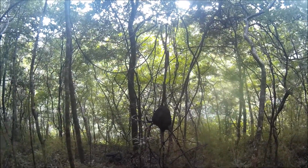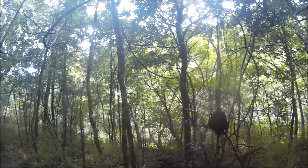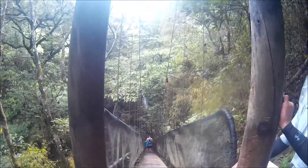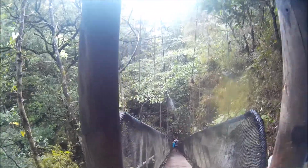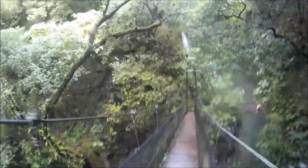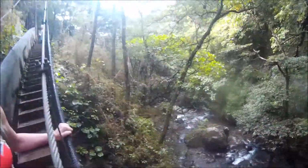This is a termite nest up in the trees. It's a nice, very well worked out path. This is a suspension cable bridge. They don't like to have too many people get on it at one time. It gives you a nice little view of the river.